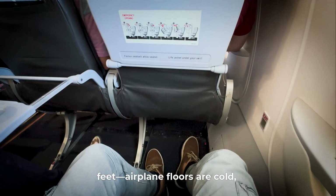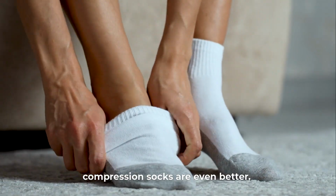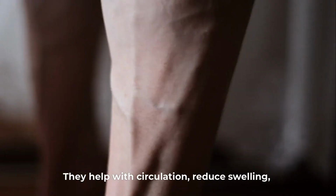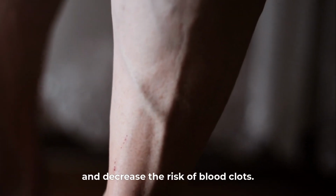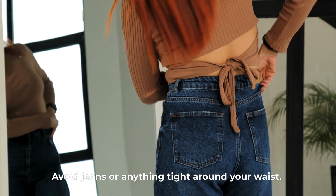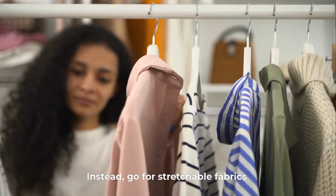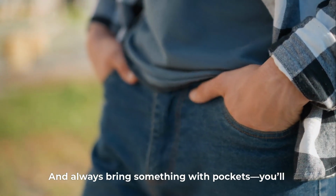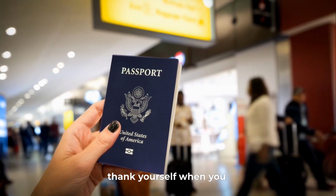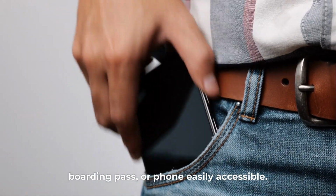And don't forget about your feet. Airplane floors are cold, so socks are essential, and compression socks are even better. They help with circulation, reduce swelling, and decrease the risk of blood clots. Avoid jeans or anything tight around your waist. Instead, go for stretchable fabrics and loose-fitting clothing. And always bring something with pockets. You'll thank yourself when you need to keep a passport, boarding pass, or phone easily accessible.